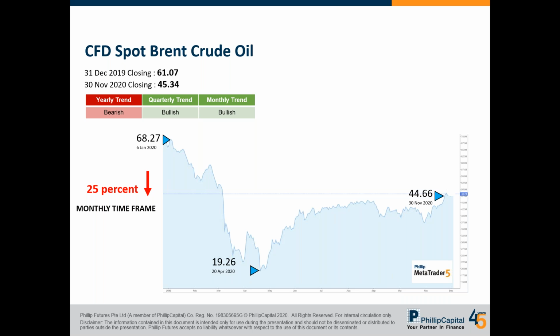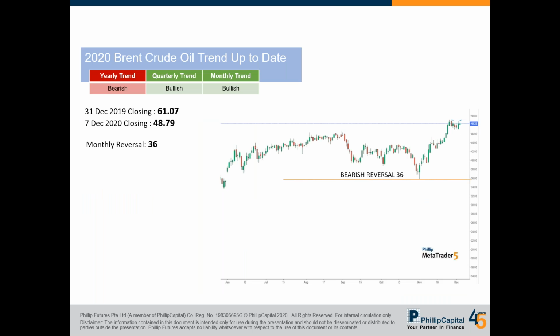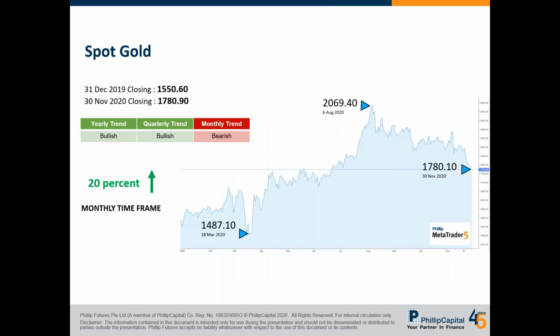All right, year-on-year performance-wise, crude oil recorded a negative 25% drop as compared to 2019. All right, so with no new surprises from OPEC, the prices will just remain in the range from now until at least probably March.